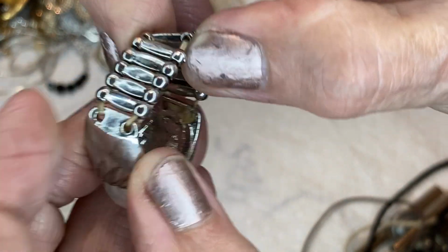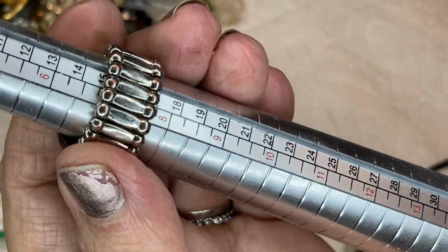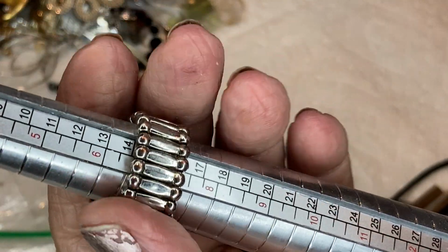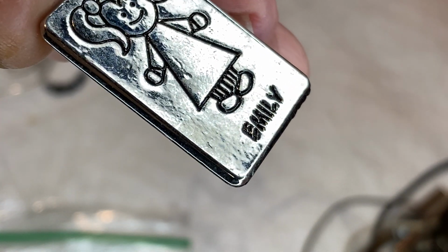Another ring. I'm going to get his statement about rhodium on silver, and if it would test not as silver because of the rhodium plating. I don't think so. This is a 7, without stretching it. This is $1. Here's another one of those little things that says Emily. How cute is that? For $1.